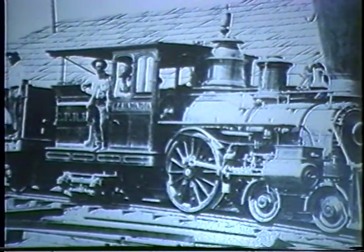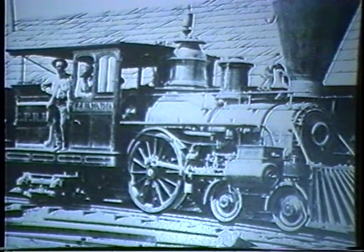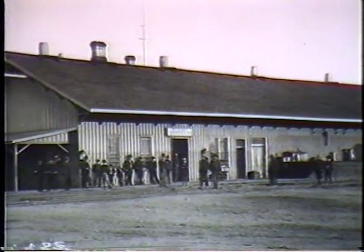There was no town of Tulare then. Tulare came into being with the arrival of the first little train over the new Southern Pacific tracks on July 25, 1872. At that time, the population was only 25.